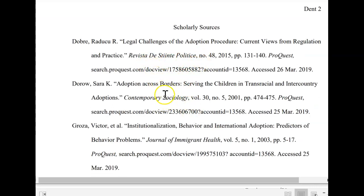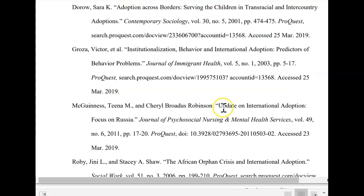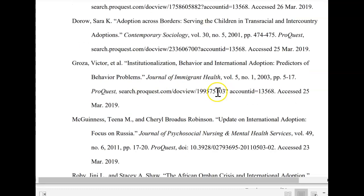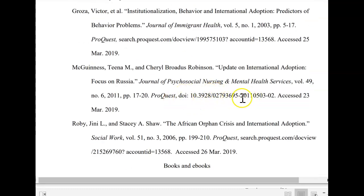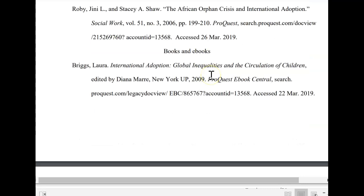These come from some academic journals: Contemporary Psychology, there's Revista de Ciência Política, I think that's Portuguese. This is an English translation of that. What else we have? The Journal of Immigrant Health, Journal of Psychosocial Nursing and Mental Health, Social Work. So these are academic journals for those various disciplines. In a later video this week, I'll talk about how to include the DOI number if you encounter that. And we'll also talk about that next week as well. So again, the scholarly sources we'll discuss. You'll probably be compiling those next week.